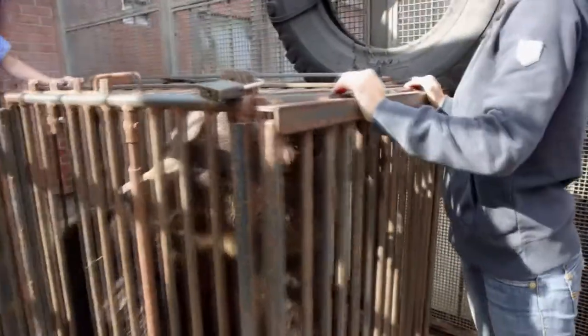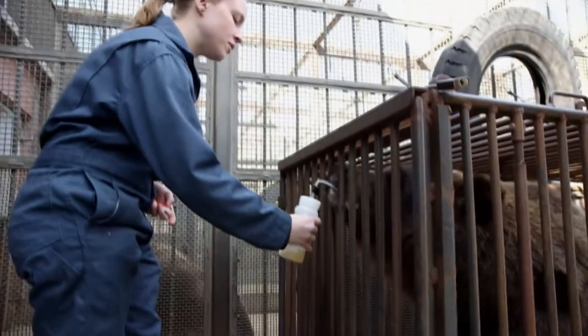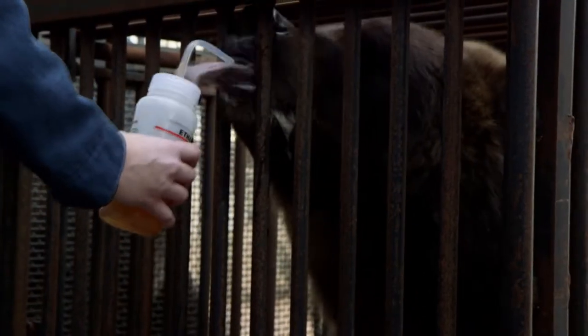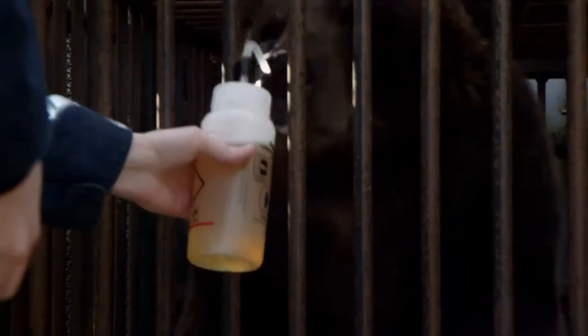The Bear Center has worked to train bears because if we can work with trained bears, we can avoid the need to anesthetize them to do simple procedures like blood draws. We feed the bears honey when we're doing voluntary blood draws because they like it, and it's a way to reward them for working with us, and it's also a way to keep their mouth occupied.